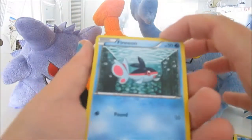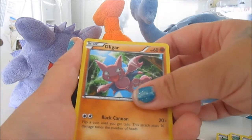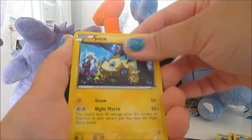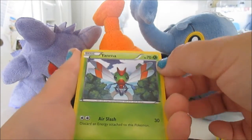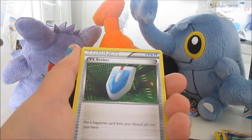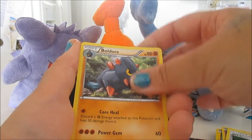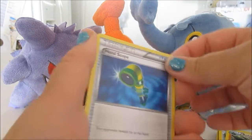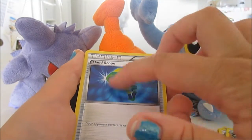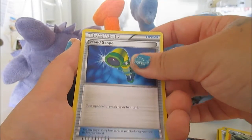But yeah, so anyways, we got a Finneon, looking very cute. We got an adorable Gligar with his little tongue sticking out. Got this awesome Joltik. I really love the background of that with the aquarium and everything. It's super cool. We got a Yanma, very cute. We've got a Gulpin, his little closed eyes. We got a VS Seeker, very cool. A Baldur, a Handscope. Looks like I just literally went snorkeling for like the first time ever. And this reminds me of the little mouthy piece. I know it's not at all, but that thing terrified the poop out of me.